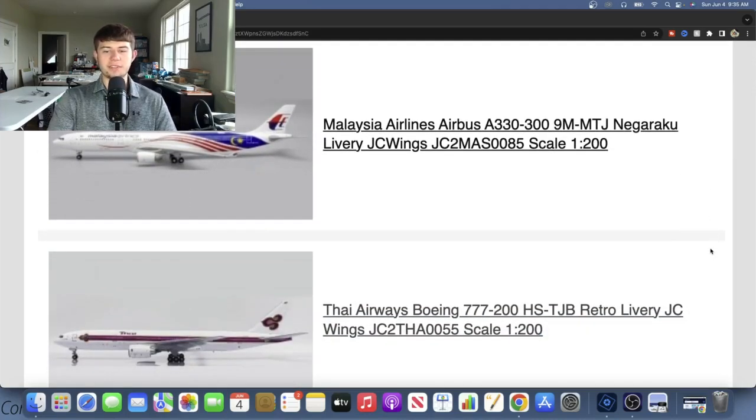Thai Airways Boeing 777-200 Hotel Sierra Tango Juliet Bravo in the retro livery. I didn't know they had a retro livery for this, so that's really cool to know. I thought that this livery was on the 777, but maybe it wasn't. But I didn't know that they had an actual retro aircraft for it. So good effort by Thai right there for representing that. So we absolutely love that effort. Very good.